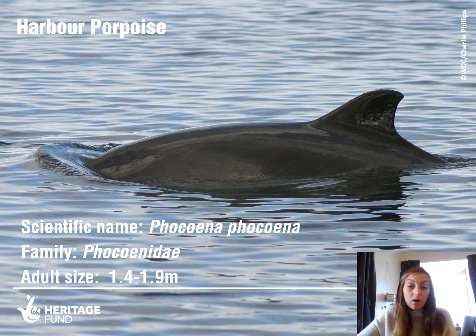Porpoises are much smaller than Risso's and bottlenose dolphins. They're about 1.5 to 2 metres long, and they also show really different behaviours. As I said, they're really shy creatures, and we wouldn't necessarily see them leaping out of the water. The harbour porpoise has a really small triangular dorsal fin, which is about halfway down its back. And looking at the colour in the picture, harbour porpoises are also grey all over.